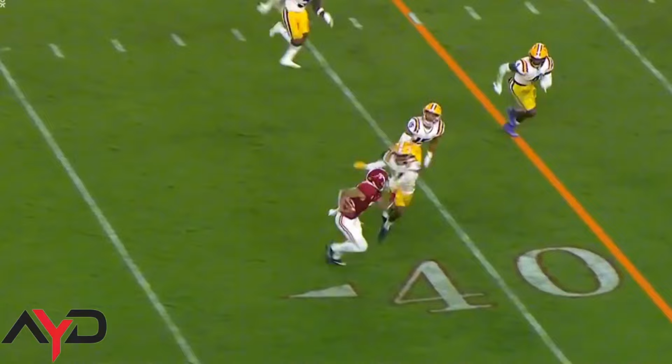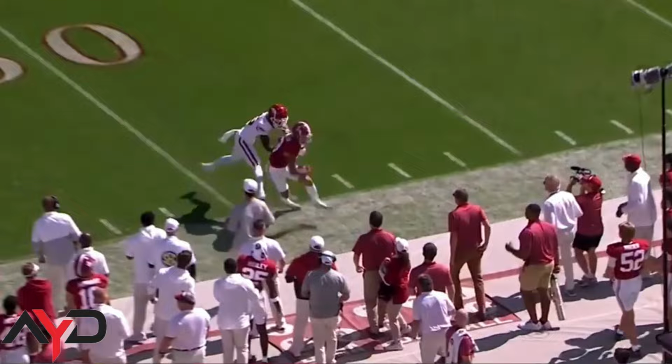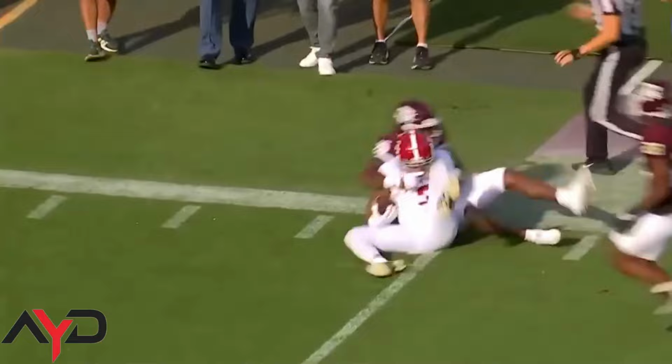Milroe at 3rd and 7, this time has time to the end zone, got it, touchdown, Alabama. Milroe at time, launching to the sideline, Burton made the catch. This is really good body control. Goes up, strong hands to possess the football, and gets that left foot down first before the right goes out of bounds. Milroe loads, fires long, got a man out there. Burton's got it. Oh boy. All the way down to the 20-yard line.